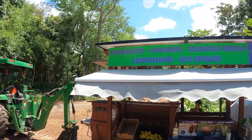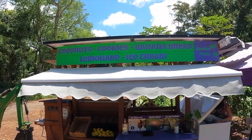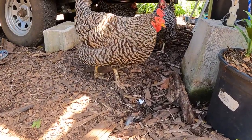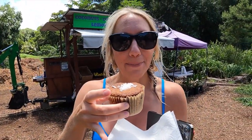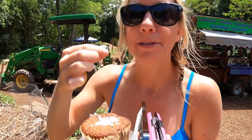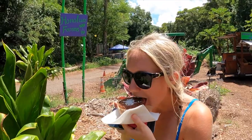All right, we're fully packed up. The inflatable paddleboards make it possible. And right across the street, coconuts, cookies, banana bread, lemonade, and ice cream. Fresh banana bread, made fresh daily with bananas from their own farm. And little coconuts on top that I love.